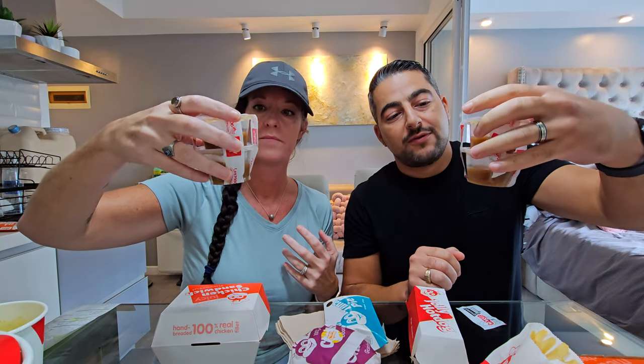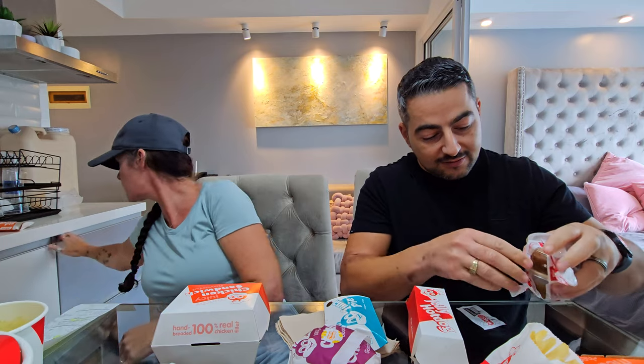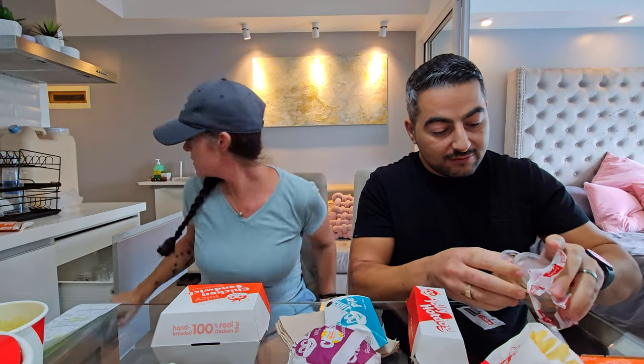We've got 4 of them. So, okay, we need the forks that we're going to use, our real forks here in the drawer.